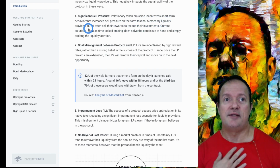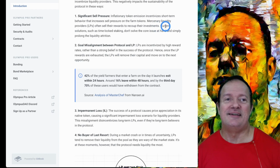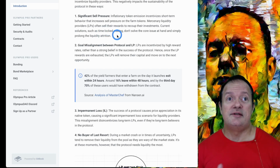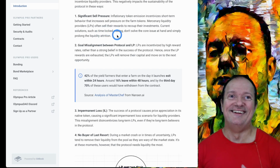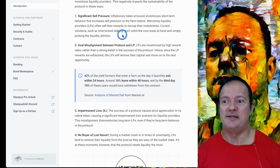Mercenary liquidity providers like me often sell their rewards to recoup their investment. Okay, I do that. Everybody does that. Current solutions such as time lock staking don't solve the core issue at hand and simply prolong the liquidity attrition. So some protocols say, we're not going to let them sell their farm tokens immediately. They're going to have to be locked for a while. But it just prolongs the agony. Instead of dying in the first 2 weeks, they might die in the first 6 months, or the first year, whatever the staking time is.